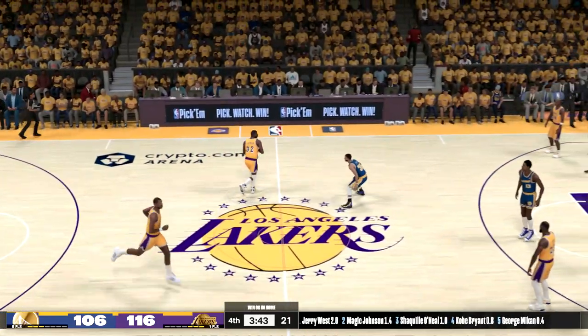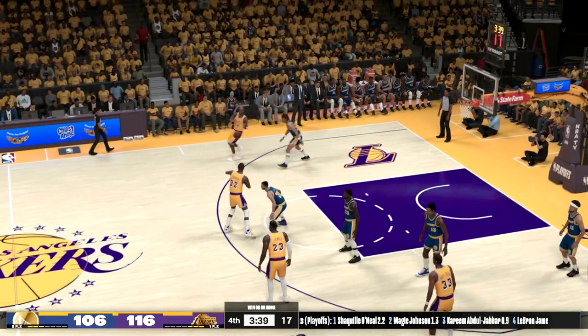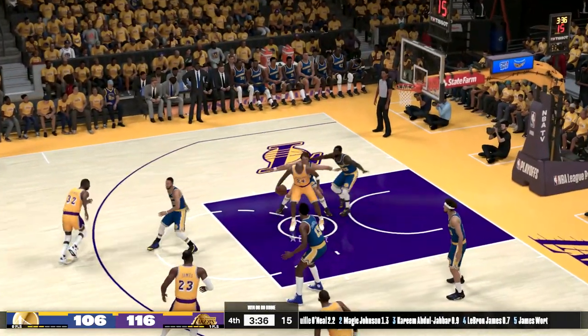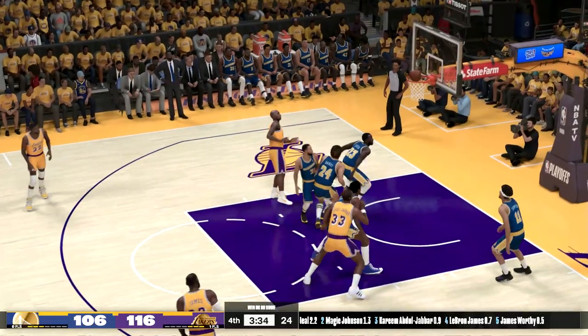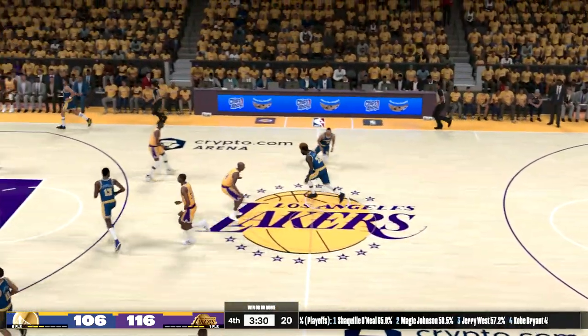And a big issue for them, turnovers. Yeah, you just can't give away possessions in this league. Pass to Bryant. And Green comes to help. And again, the Lakers, no good. And here are the Warriors now.